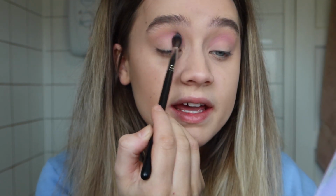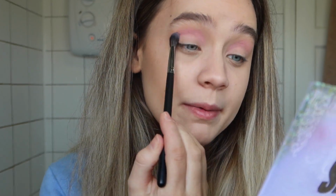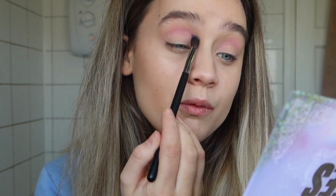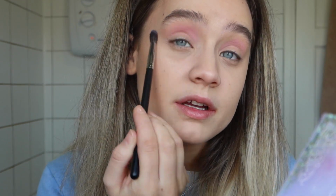I want to do kind of a Valentine's themed inspired eye look. I do have a Valentine's Day makeup look coming anyway, but this one I just want to play with the pretty pinks and purples. It's blending out really, really nice. Like, this is the perfect transition shade. It's so pretty. Look at that. It's such a pretty colour.